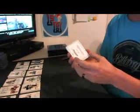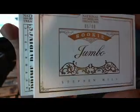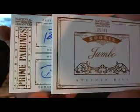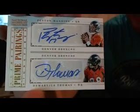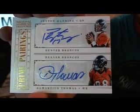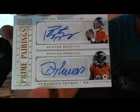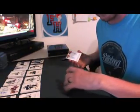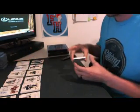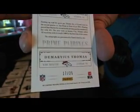Oh, snap. Next card goes like this. Peyton Manning, Demaryius Thomas for the Broncos. Bryce 808. Duel. That's sick. Nice. Peyton Manning, Demaryius Thomas for the Broncos. Wow. How about that one? 17 out of 25. Very nice.